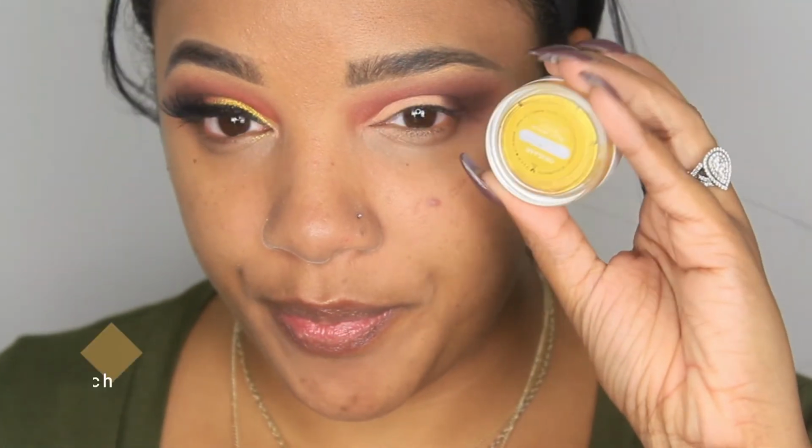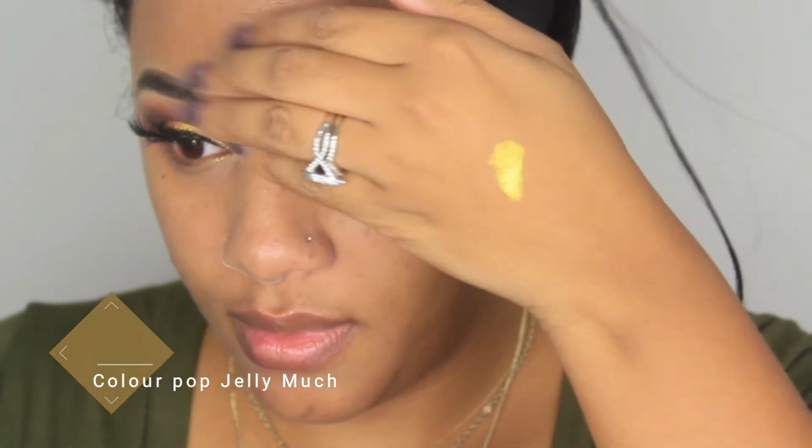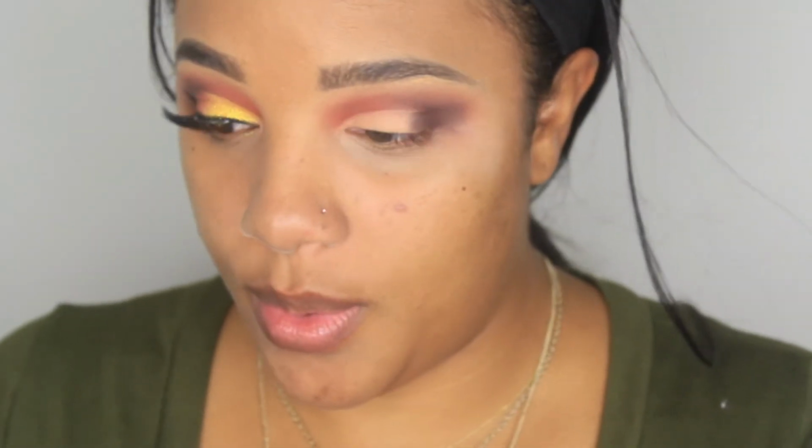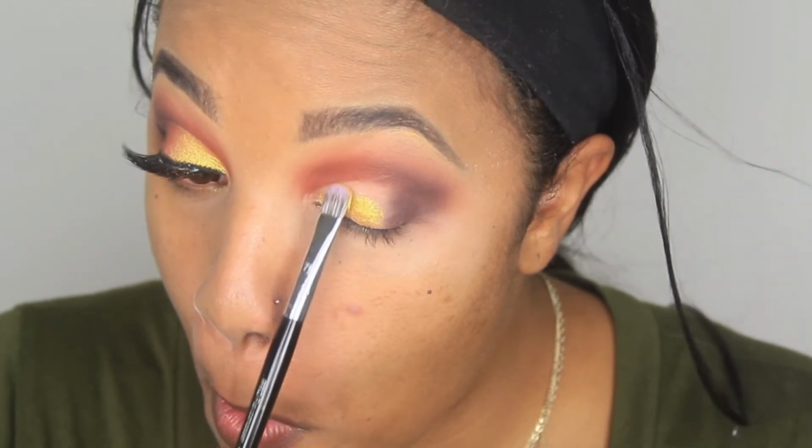Now I'm going in with the Jelly Much by ColourPop. This is in the shade Origami, and it's just straight gold. It literally looks like a jelly version of liquid gold. And I'm going to pat that all over the lid.